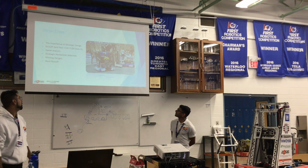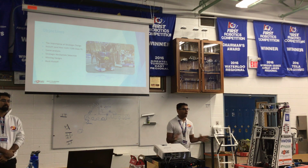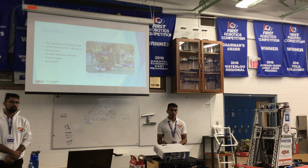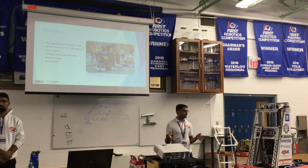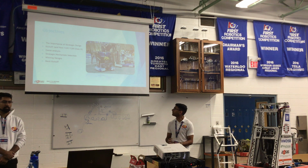So a couple of objectives today. We're going to learn about the importance of strategic design. What that means is essentially you're trying to decide what your robot wants to do before you build it and try to experiment. It's a really important task to keep you focused in terms of the build season. I know bag rules have changed, so you don't actually have the 6-week deadline, but it really helps you keep on schedule if you know exactly what your robot has to achieve.